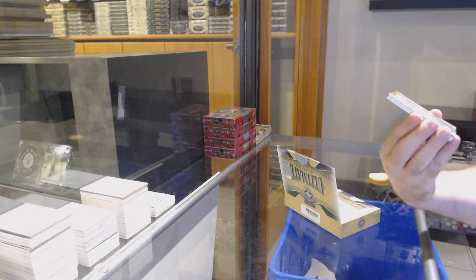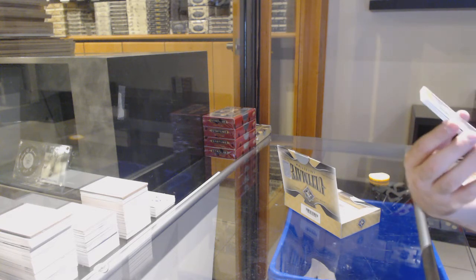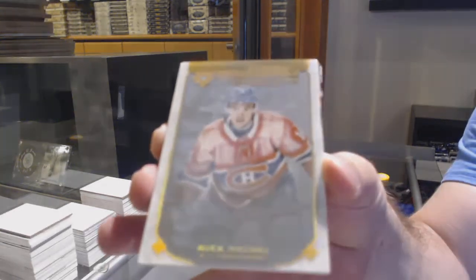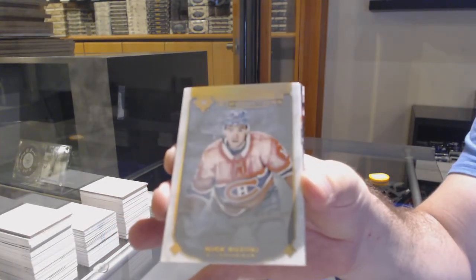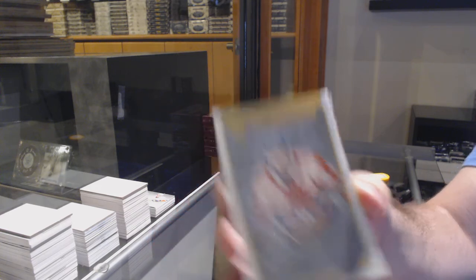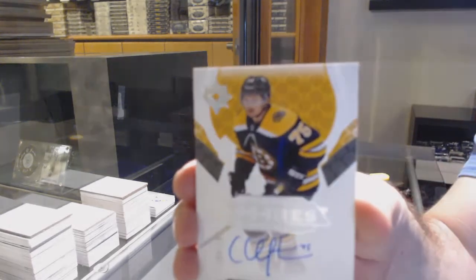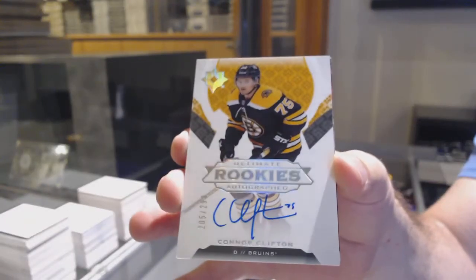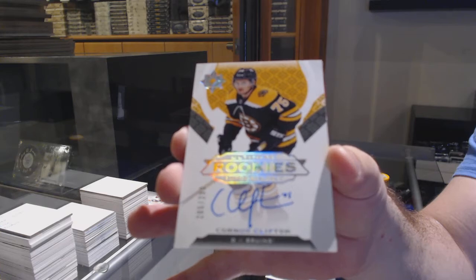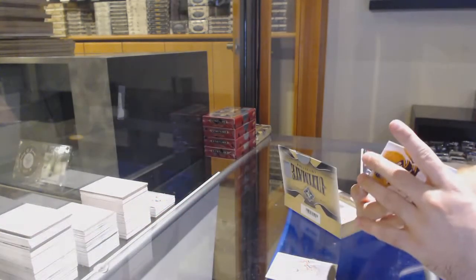We've got an introductions. Looks like it's kind of weird colored, actually. Of Suzuki for the Habs. Nick Suzuki, Montreal Canadiens. For the Boston Bruins, /299, Connor Clifton. Connor Clifton, Boston Bruins rookie auto.